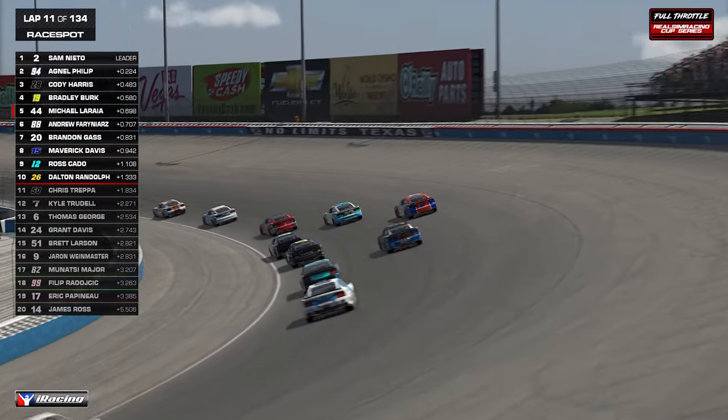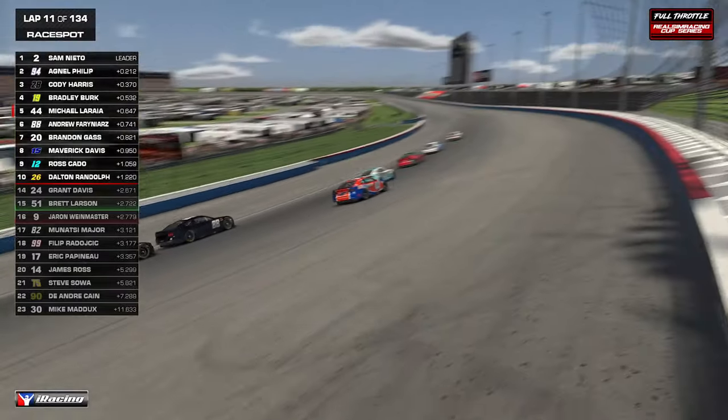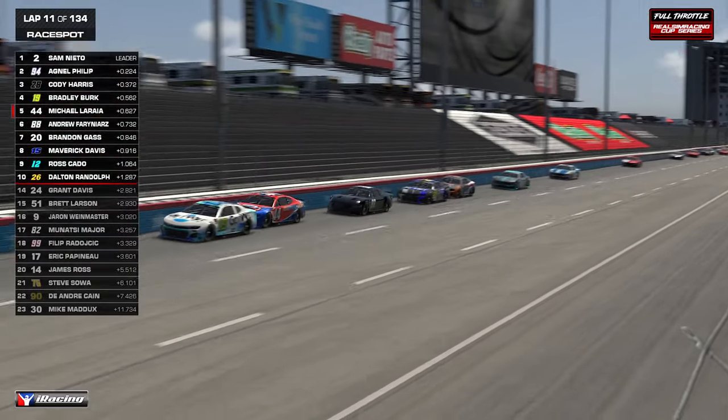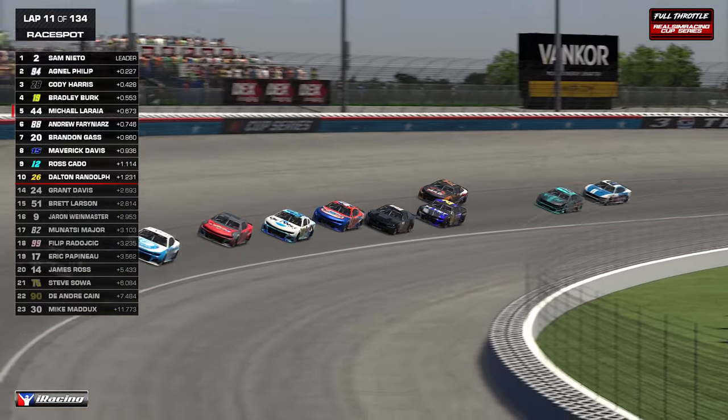There's not a lot of separation amongst these leaders. Your top 8 cars all separated by about 1 second. I wonder if it's going to continue like this. This is what I was going to bring up right now. It is a pack race of sorts right now, but I don't know if the fixed setups make it a little bit closer, Evan.